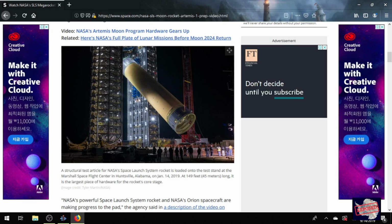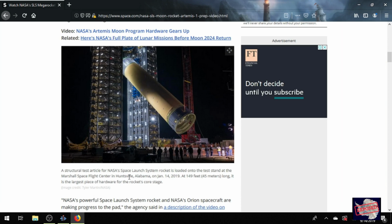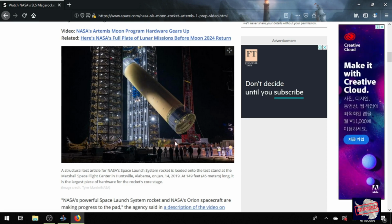So a structural test article for NASA's Space Launch System rocket is loaded onto the test stand at the Marshall Space Flight Center in Alabama on January 14th. Wow.